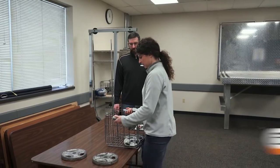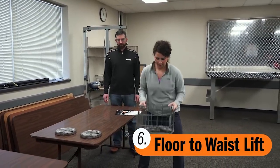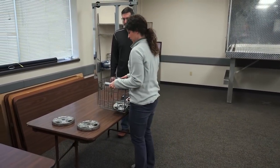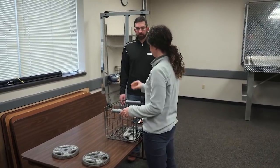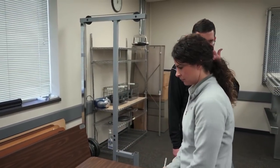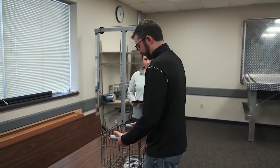Test 6 is the floor-to-waist lift. This testing protocol requires you to lift a parcel from the waist height to the floor and back to waist height. The weight of the parcel and the number of repetitions are based upon the position you are being hired into. This test reflects your ability to load and unload freight within the terminal and in the field.